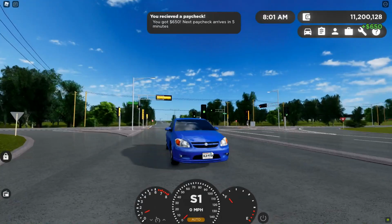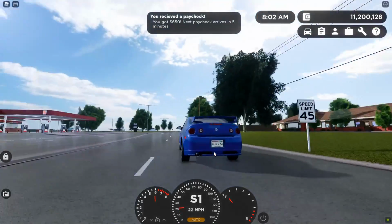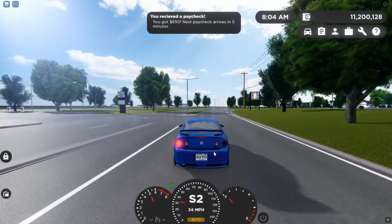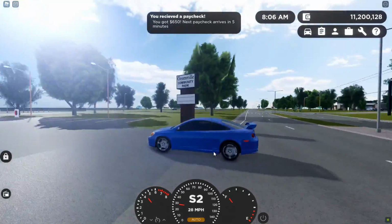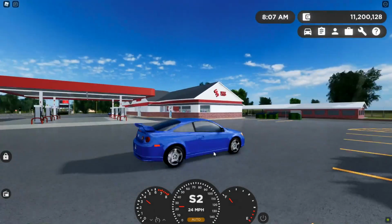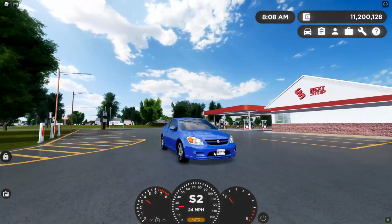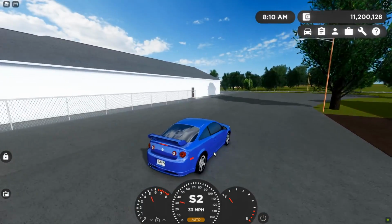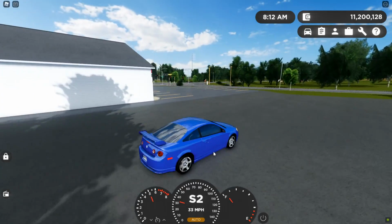Braking's okay, and one of the main reasons why I actually like this car is because, while it is a bit old, I feel like it looks a tiny bit more modern than it really is. And it's a bit of a quirky car. Not many people actually own this in Greenville. So it'd be pretty cool to watch a lot of people start using this now.